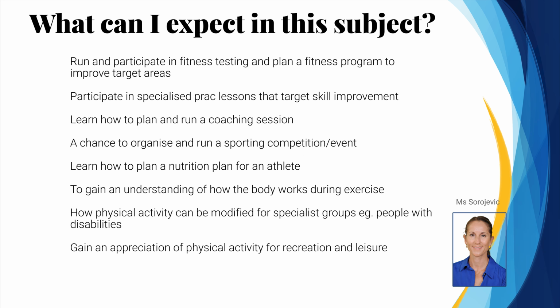What can you expect in this subject? So if you read down the list, you can see that there are a variety of activities that you'll participate in throughout the course. There is a lot of group work and hands-on learning. For example, you'll run fitness tests, you'll write fitness programs, you'll get a chance to run coaching sessions for the people in your group, or sometimes we even give you a chance to run them for some Year 7 classes. You'll have practice writing nutrition plans, you'll get to complete exercise labs, and you'll also do group activities like designing games for special groups. So that might be groups that are age-related or particular groups with disabilities and so forth.